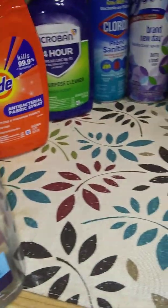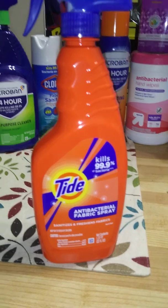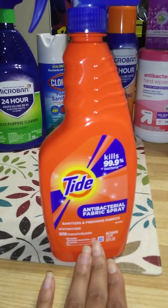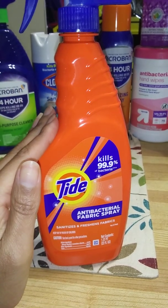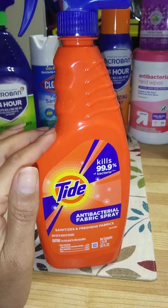The next product I want to show you guys is this one right here. This is extremely rare and hard to find. This is the Tide Antibacterial Fabric Spray. This kills 99.9% of bacteria on fabrics. This is like one of the holy grails. So number one, if you can find it in stores, definitely pick it up.